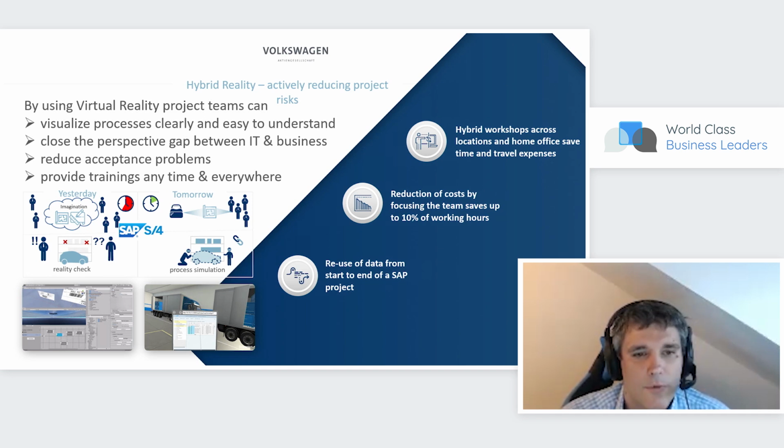So we found out at Volkswagen that virtual reality and hybrid reality can really help to speed up our projects and to save costs. Must everybody wear VR glasses in our workshops? No. The team is looking at the situation on a TV screen, and the session lead is wearing the glasses and explaining the process. So he interacts with 3D objects.